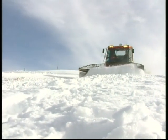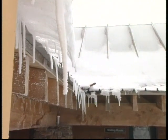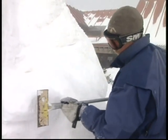Cardrona has some of the best natural snow in the country. It's soft and powdery. When snow melts, then refreezes, long icicles form. By packing down the snow, large structures can be formed that, with a little imagination and a lot of patience, can be sculptured to look like this.